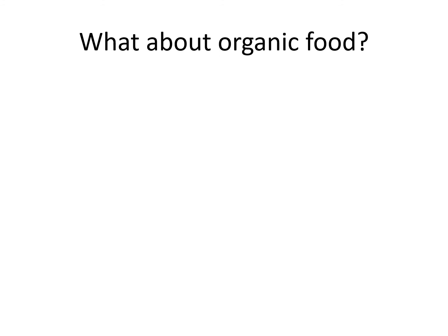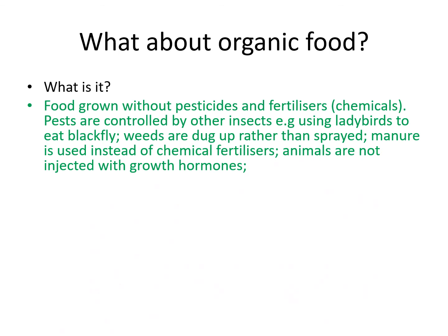The second trend is towards organic food. But what is organic food? Organic food is food that's grown without those pesticides and fertilisers, or without chemical fertilisers anyway. Now, pests do become a problem. And so what the farmers do is they try and control them in a natural way. So, for instance, they might introduce ladybirds into the farms to eat away at the black flies.